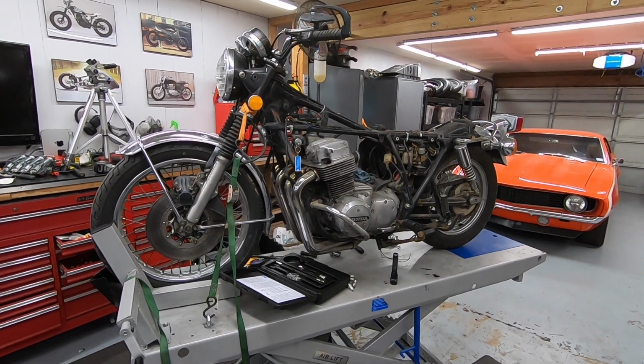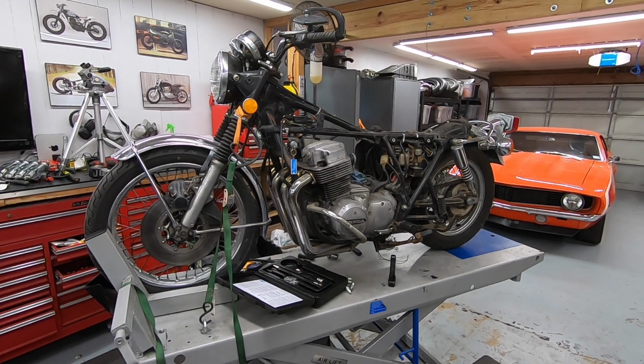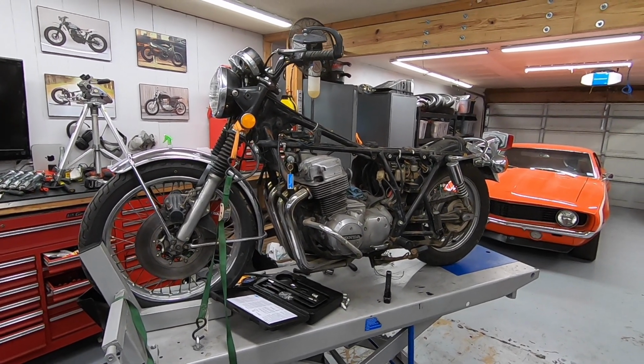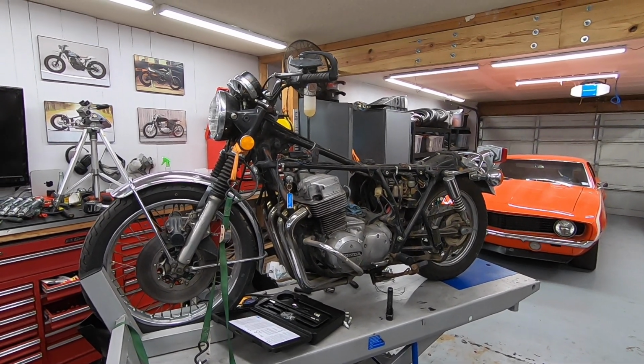Just because I've been dying to get some content out. But all of these customer projects, of course, have to take priority over my own projects. So this is gonna stay in the shop. I'm not gonna put it back out in storage.